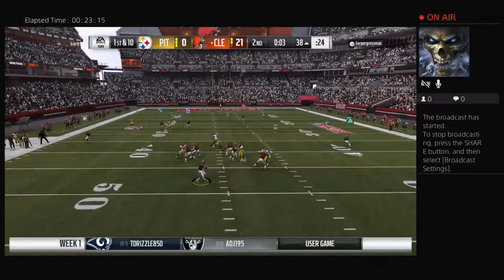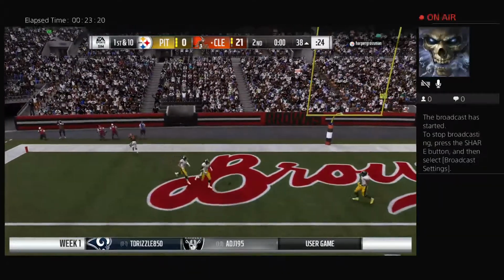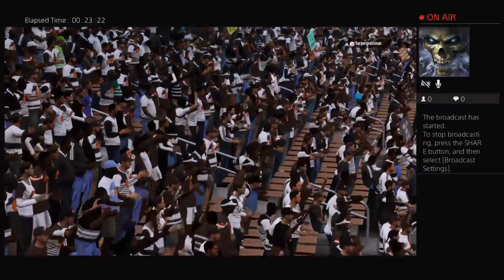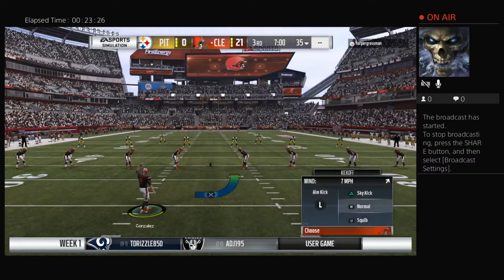Following the fumble recovery, it's Ryan. He's going to rifle one deep left side. And that is incomplete. All right, we will save the Week 1 highlights and apparently get right back to the action here in the 3rd.